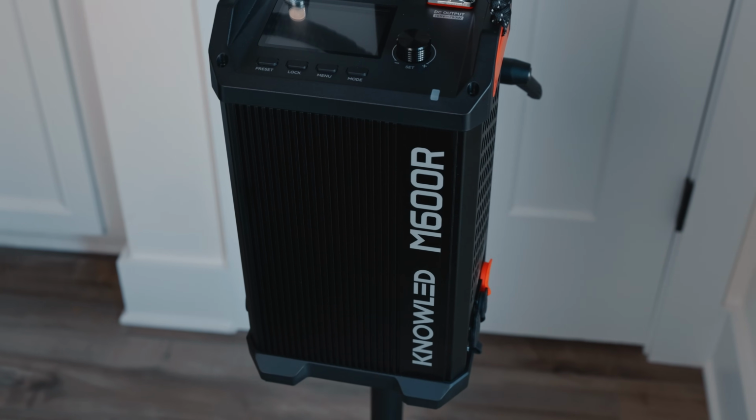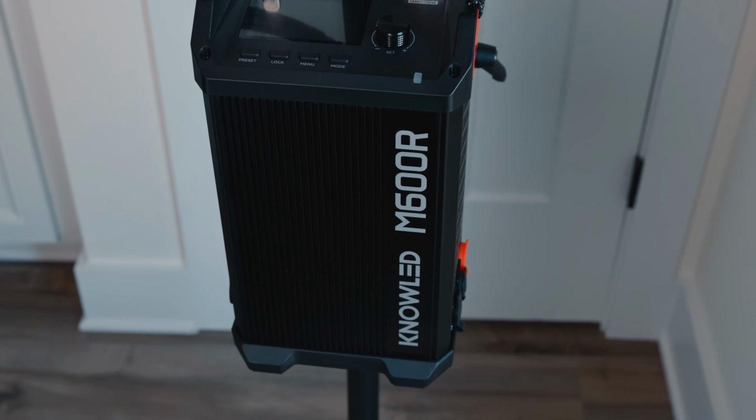It's fan cooled. It has a Bowens S mount. It's IP54 rated. So that way, if you wanted to take it outdoors and it's raining a little light rain or even moderate rain or moisture, it is approved for that. You can use it doing that and not have to worry about frying your lights or your control box or anything like that. It does include the control box. It includes a power cable and a soft case. The CRI rating on it is 96. The TLCI rating on it is 96, so it's going to give you really good color accuracy.